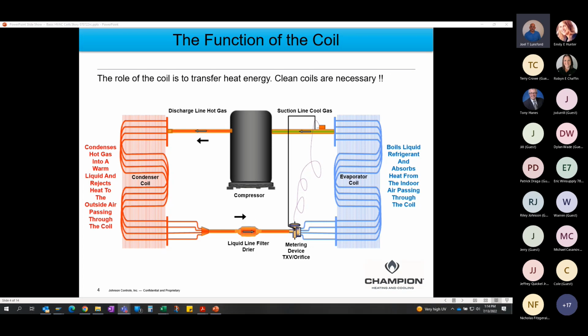Those coils have to be clean, and the sole purpose of those coils is to transfer heat energy, whether it's an evaporator or a condenser coil, as we discussed. Good comment. Any other good comments on the function of the coils and how they work in the refrigeration cycle? Okay, good. Next slide, please.